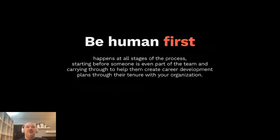That means that being human first happens at all stages of the process, starting before someone's even part of the team, so the hiring process, and then carrying through to help create career development plans through the tenure with your organization. So you follow them with the hiring, you introduce them to the team, you let them work with the team, you find out what they're really doing well, and then you build their career growth based on all those skills and knowledge. And you treat them as a human and not just as a guy or a girl who fulfills the company needs.